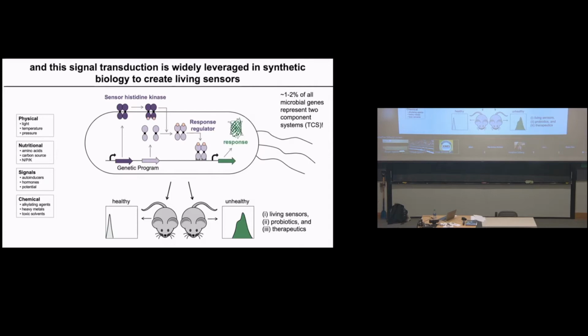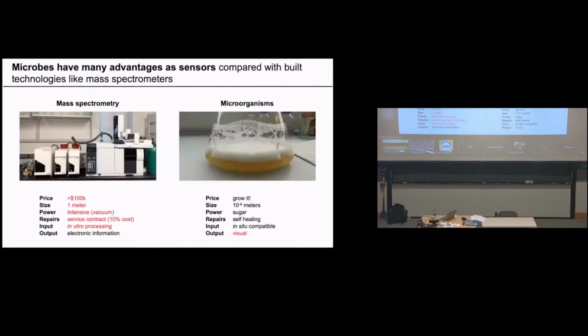Now, microbes have an amazing advantage if you were to benchmark them against a mass spec. I show on the left here my GCMS in the lab. This was about $100,000. It was actually a little expensive. It's about a meter in length. You think about microbes, you just grow them. They're micron scale. This thing needs power, pretty intensive. It's got a vacuum. Microbes, you just feed a sugar. They can do their sensing. Service contracts, this is 10% of the cost per year. These are self-healing. The input for mass specs, you've got to do a lot of processing before you put the samples in the instruments. Microbes can sense in situ.